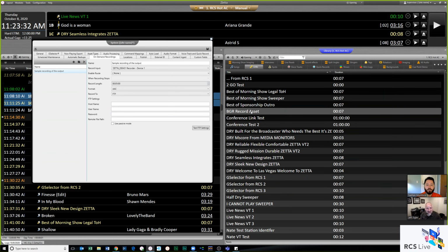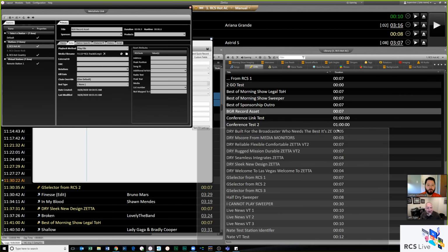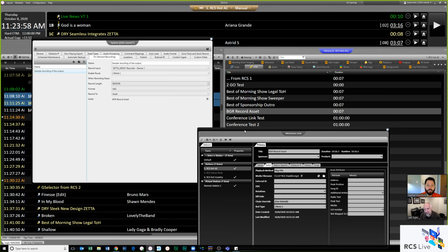I'm going to open up my BGR record asset, and I'm just going to move this. I'll put this down here for right now. So what you have here after the FTP, you also have the asset. So again, file is outside, asset is inside. You can see here, drop the asset to assign. Just so you know, it's right there. See my cursor? So it truly is. Drop it right over where it says there. You can see BGR record asset right then and there.